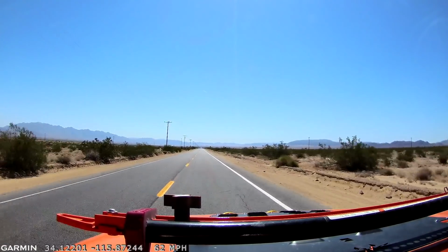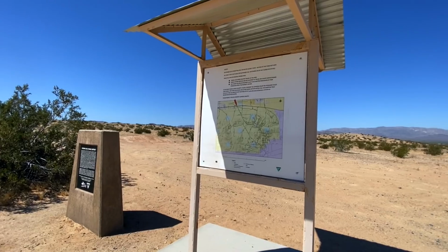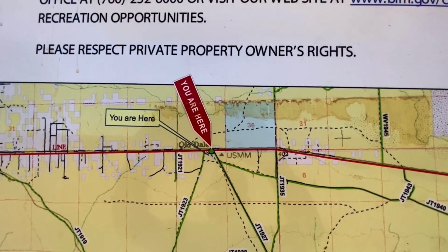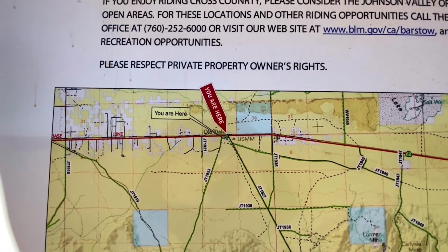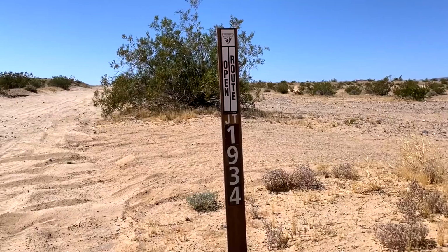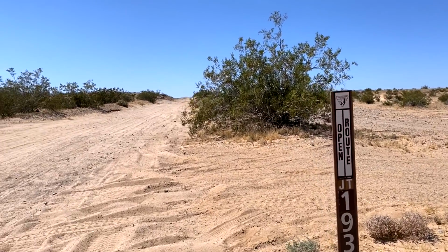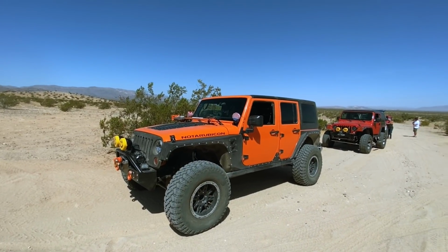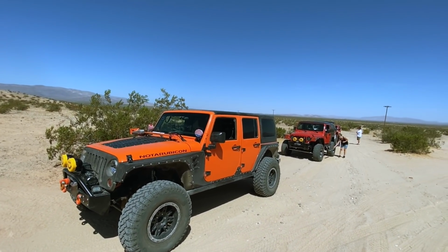Today we are in the middle of nowhere. We are about 15 miles east of Twentynine Palms. And today we're going to be going from Highway 62 outside of Twentynine Palms, taking what's commonly referred to as Old Dale Road all the way into Joshua Tree. This route is about 25 miles from Highway 62 to Pinto Basin Road.